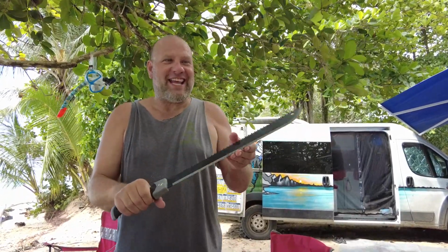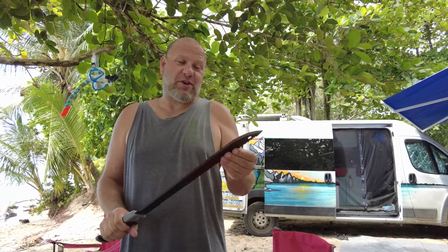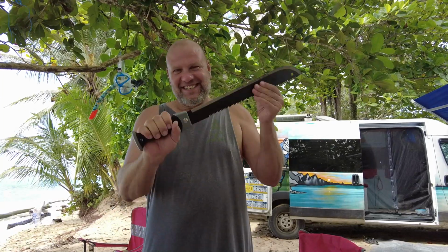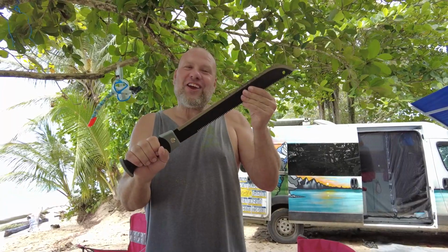Everyone needs a machete. It's the main tool you use. And now we're gonna use it to try to open up a coconut. Hey, Kurt, where'd we get that machete? Snow's brother and sister-in-law got it for us for Christmas. When we told them we were gonna live in a van in Central America, they thought we would die. But instead, we're making coconuts. Yeah, we're about to put it to good use.